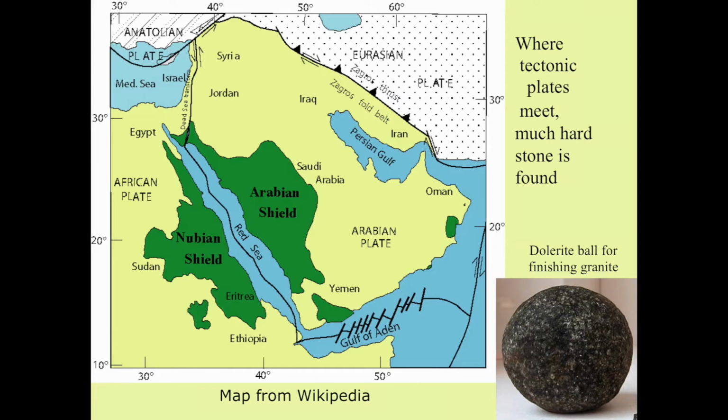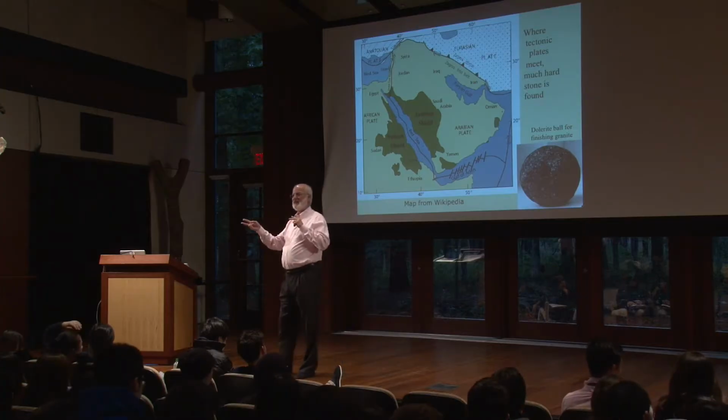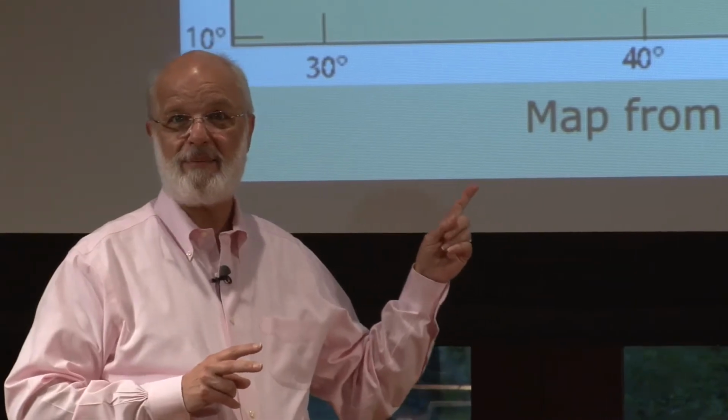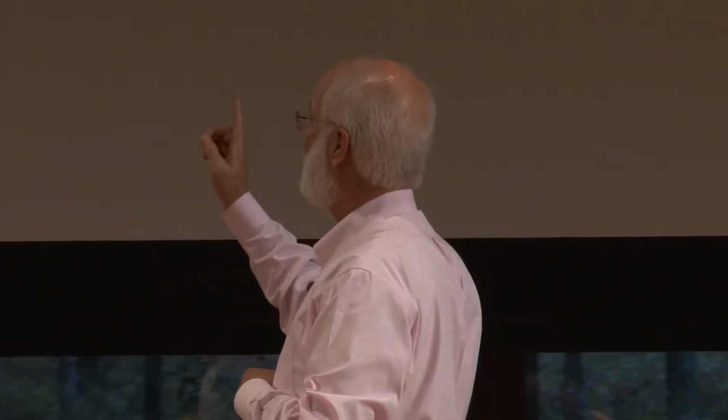Okay, so you've got a big contest here. The ancient contest is, who is first, Sumer or Egypt? Well, they were both first, okay? But in some aspects, we have better evidence in terms of the monuments because they're made of hard stone. And there's a reason. It's not just because the Sumerians didn't bother to use hard stone. They used clay bricks. They didn't really have it because what happens is right along the Red Sea is where two large tectonic plates come together. And that involves a lot of crushing and grinding, and the result is that it's relatively easy to find hard stone. And that is why these things survive.